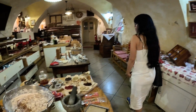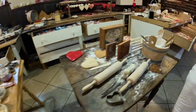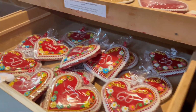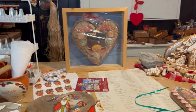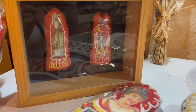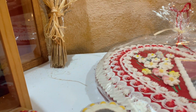These are beautifully decorated, heart-shaped cookies with bright colors and intricate patterns. Some even have tiny mirrors in the center. Each one is carefully crafted and often personalized with names and messages. You can find these cookies everywhere in Slovenia, and next time you're here, don't miss the chance to come over to see and taste this cultural piece of heritage for yourself.